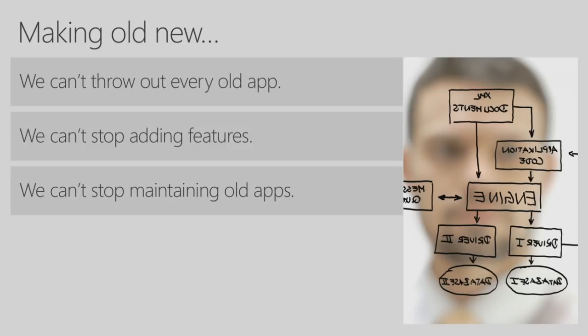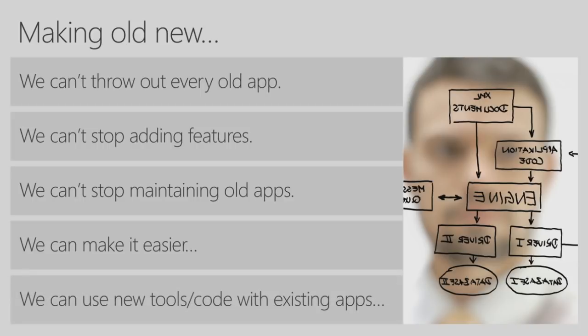When we've got existing apps, we have to have a way to basically keep them alive. We can't throw them out. We can't stop adding features. We got to keep the business running, but containers are a way that we can make that a lot easier for everybody involved. And it also gives us a path to start deploying new code alongside the old code, which is a great way to help move your business forward.